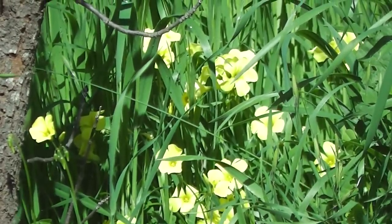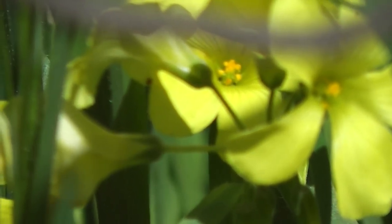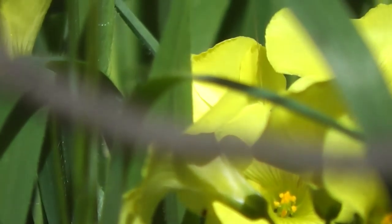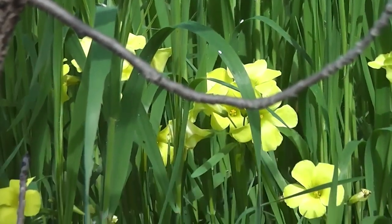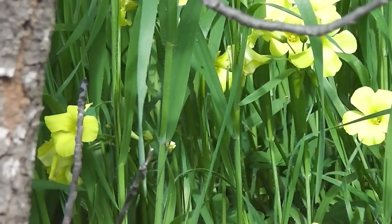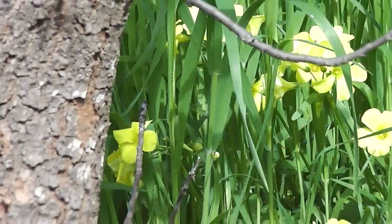Let's have a close-up look at it. I call it Primrose Oxalis. I don't know what its actual name is. That's my nickname for it. It's very pretty. It's very pretty to have around. It's growing wild everywhere. Makes the grounds nice in late winter and springtime.